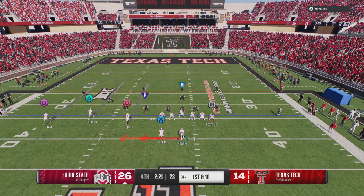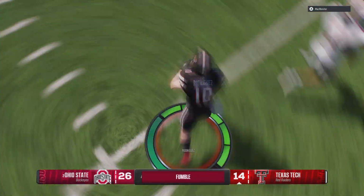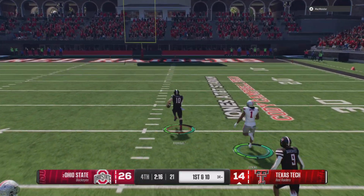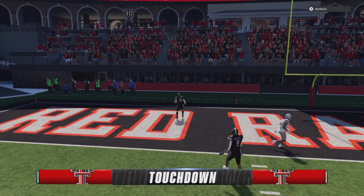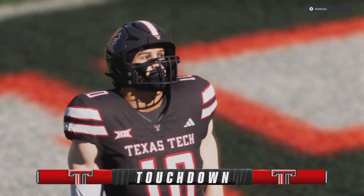The Buckeyes roll that offense back out there. They'll run the option. Oh, there's a loose football on the bad pitch. And he breaks into the open. Past the 20. He's at the 10. Touchdown, Red Raiders. Don't just get the ball, score with the ball, and the defense did.